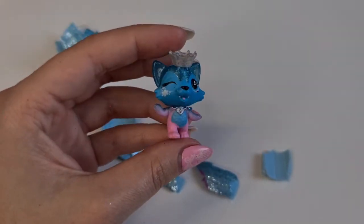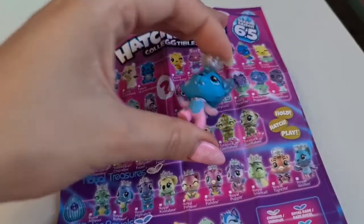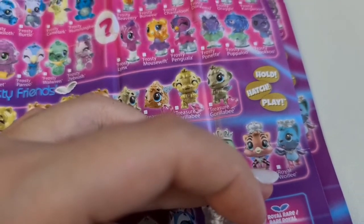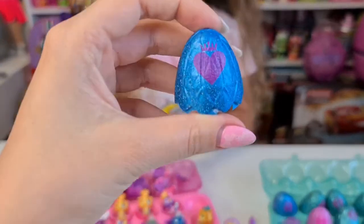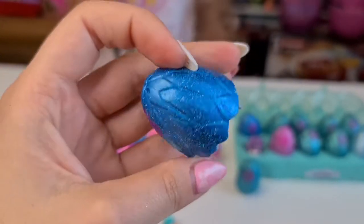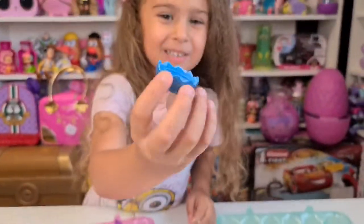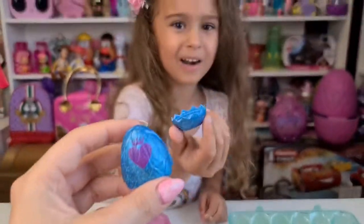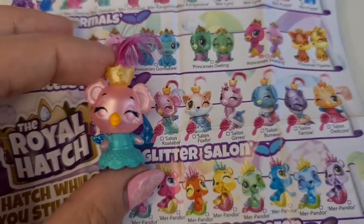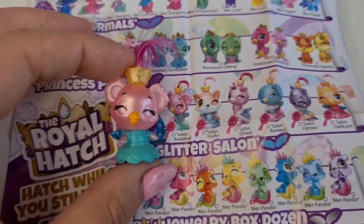So I got this cute one. Season 6.5 and I think we have Royal Wolfie. Oh my god, again Tanja? How are you doing this? How does Tanja keep breaking them perfectly like that? Oh my gosh! It's so cool, Tanya. I break giant. Salon Koala Bee.